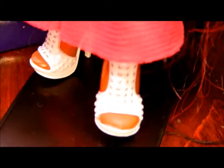And for shoes, she is wearing the same mold as her party and basic doll. And they're white like the basic doll. The only difference is the way that the studs are painted, and that the heels and sole are also white. But yeah, that's her outfit.